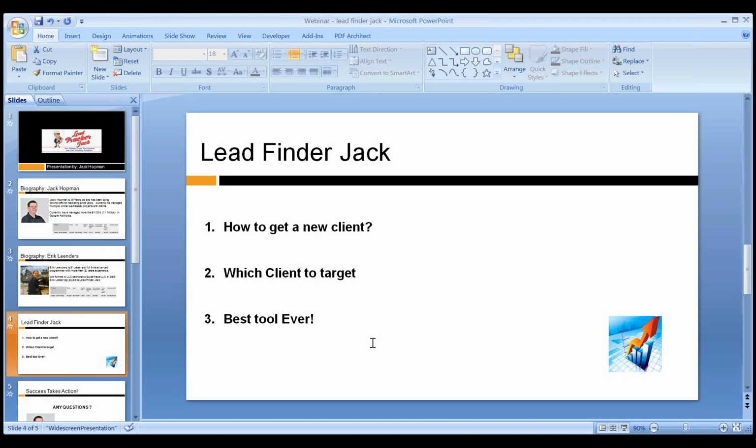If you get that thinking set right, then you understand which business to target, and also you understand what Lead Finder Jack does for you. Okay, so let me show you Lead Finder Jack. Okay, when you open, okay, I have to switch the screen now.